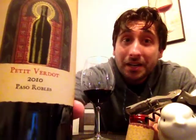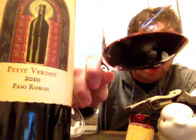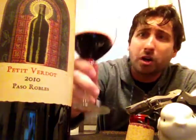Now, normally when it is blended in with your other Bordeaux-style grapes, they're blending it in for color. They're also blending it in for mouthfeel. And sure enough, off the bat, this is super dark. You can't see anything through this. Just a really dark reddish purple color.